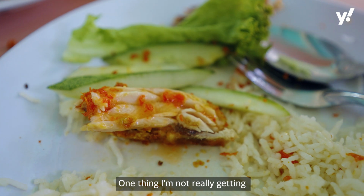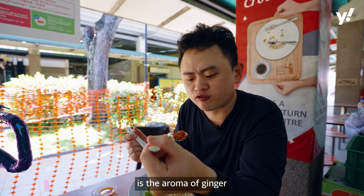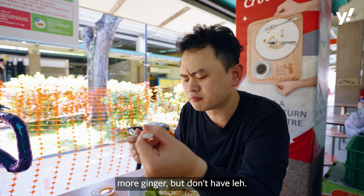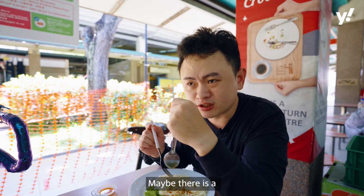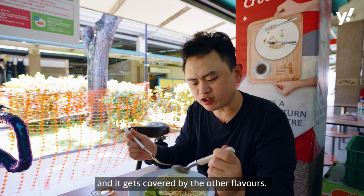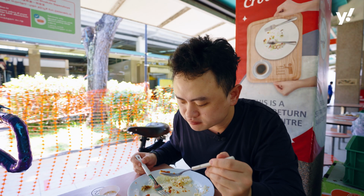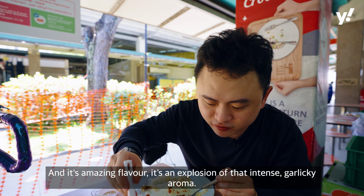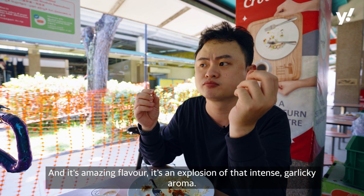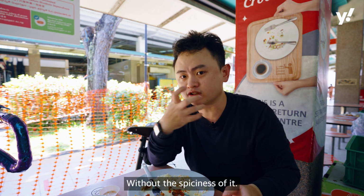One thing I'm not really getting that much of is the aroma of ginger, because the name says ginger fried chicken. I'm expecting a little bit more ginger. Maybe there is a little bit, but it's very subtle and it gets covered by the other flavors. Just found these little bits of fried garlic. And it's amazing flavor. It's an explosion of that intense garlicky aroma without the spiciness of it.